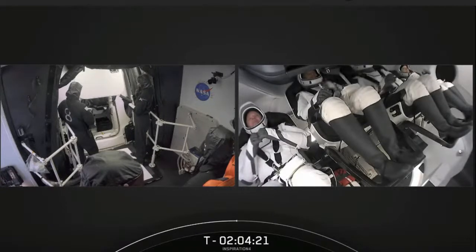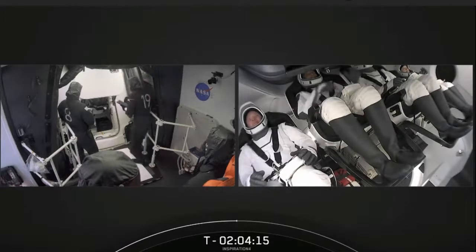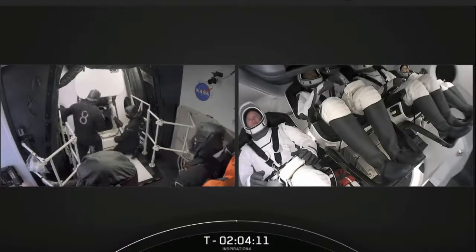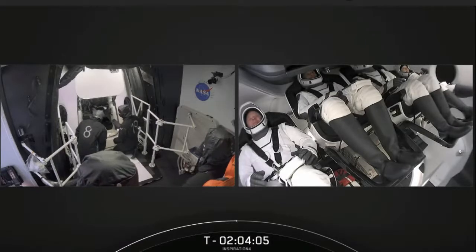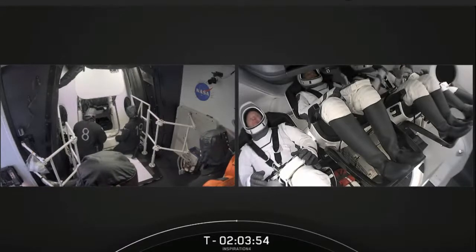Last year, we also returned crewed flight from American soil with the Demonstration 2 mission with Bob and Doug, and we also had our first operational crew mission last November as well. And that's actually the capsule that's flying today. That first operational crew mission, Crew 1, which launched in November 2020, is the same capsule that the Inspiration 4 crew is flying in today. We like to refer to it as certified pre-owned.